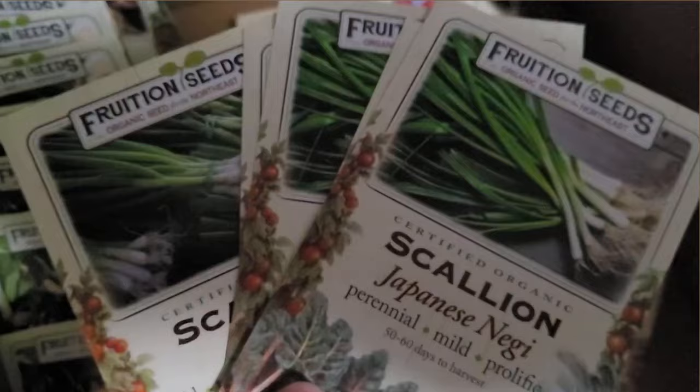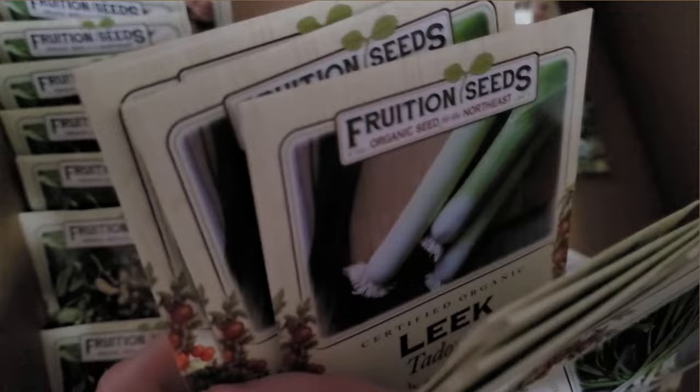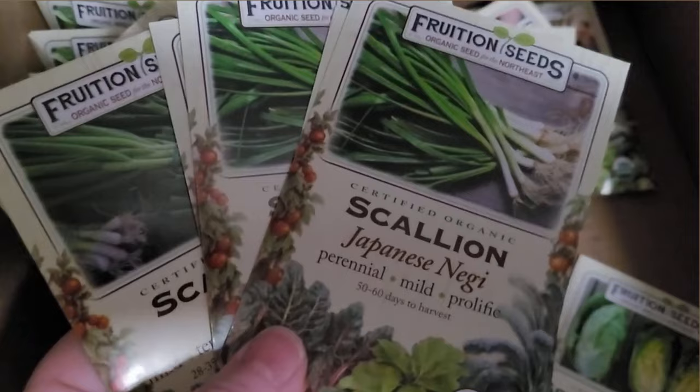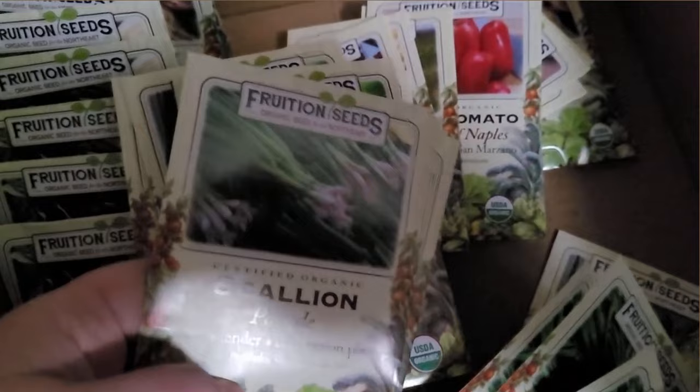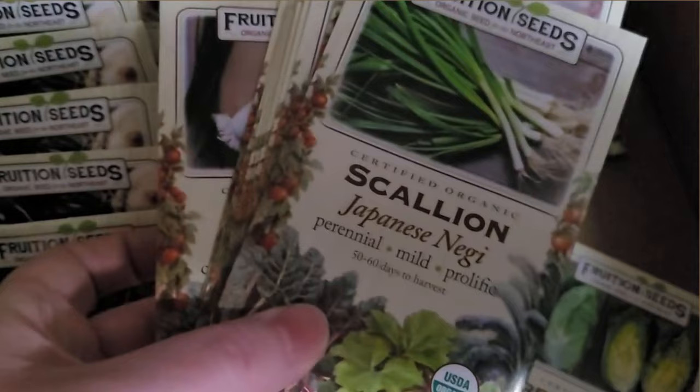So on the scallions, they say 6 weeks before last frost. And then for the leeks, it says March. So you're going to want to start these indoors and transplant them out later. I got the Japanese... Not sure how to say that. Not sure I want to try to. And then I've got the parade scallions, and I also got the Tadorna leeks. So if you've already grown onions, it's time to try some scallions and leeks and shallots.